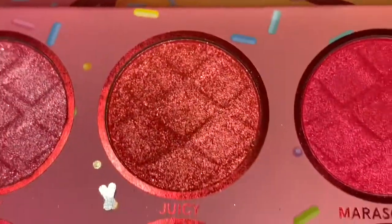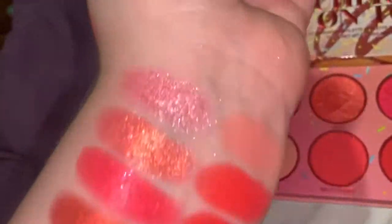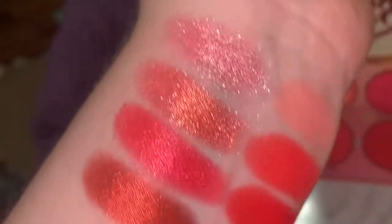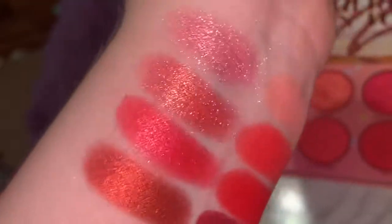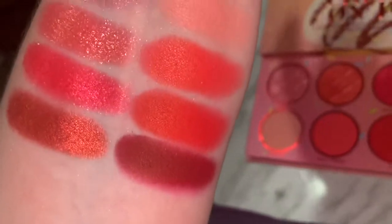My favorite shade is Juicy. I did a close-up for you guys of it. It's just this beautiful reddish, pinkish, orangey sort of thing. I can't even explain it, but it's so beautiful. On the video, it's beautiful, but in person, it's even more beautiful. All these shades are. That dark shade, oh, I can't wait to put that all over my lid. Yes, honey, I'm obsessed, honestly.